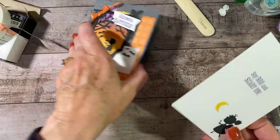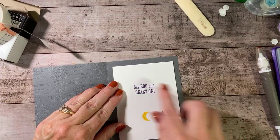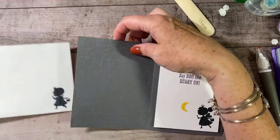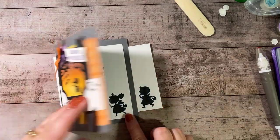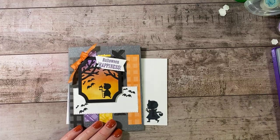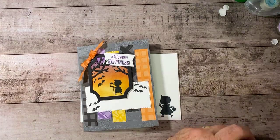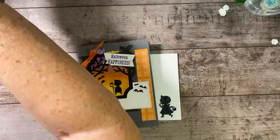Now for the inside, whoops, my thing came off there, I don't want to lose it. For the inside of this, I've taken and stamped the little girl fairy trick-or-treater. And I did that in the memento. Stamped the moon in crushed curry and the sentiment say boo and scary on in gorgeous grape.